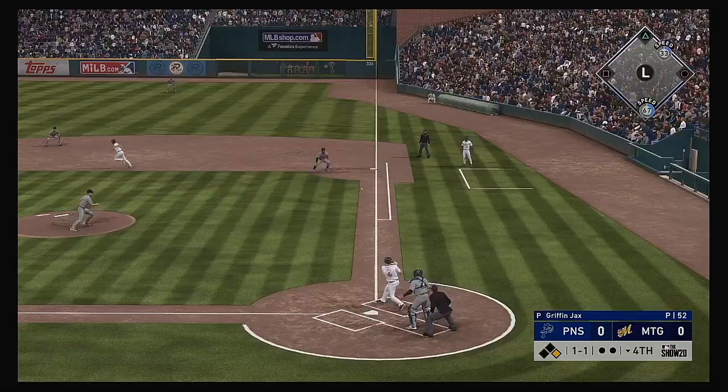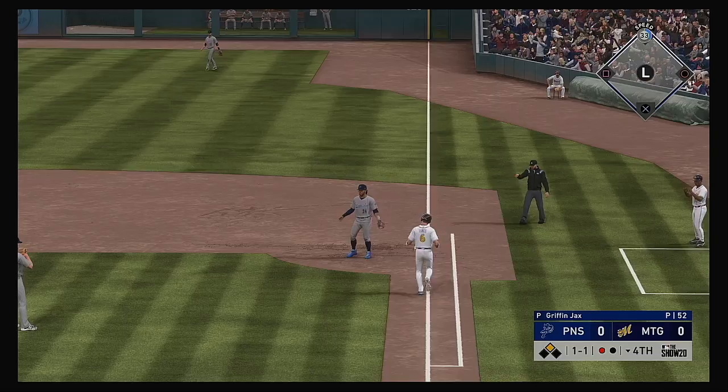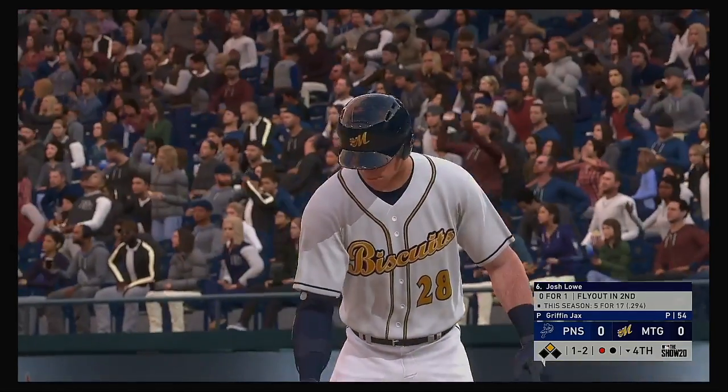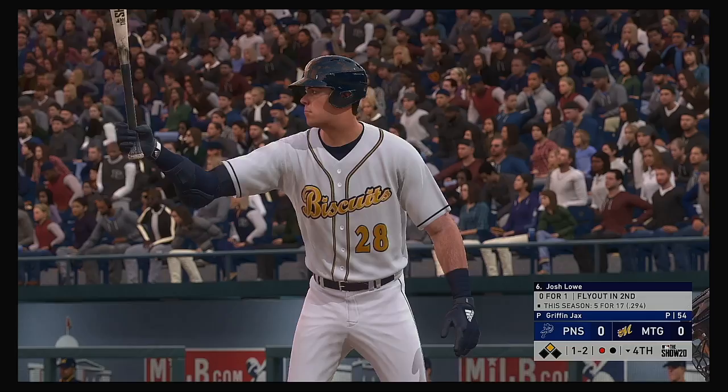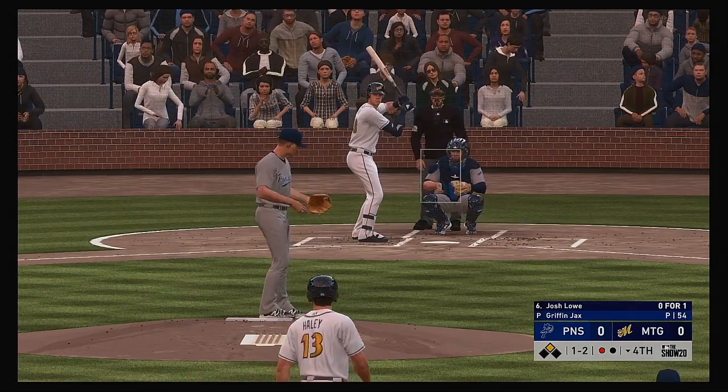There goes the runner. Down the first baseline. And this will wind up working as a sacrifice as he steps on first, allowing the runner to move into second. Stepping in, Josh Lowe. Flied out in his first at-bat, so make him 0-for-1 so far.